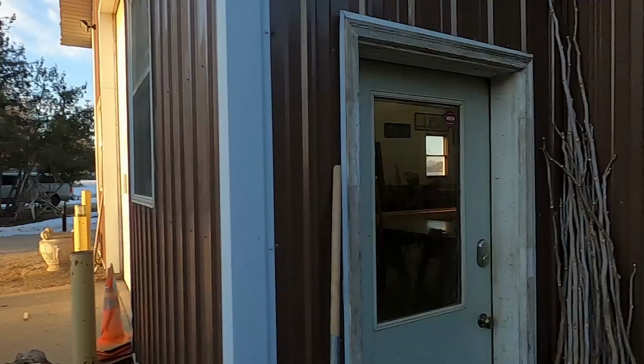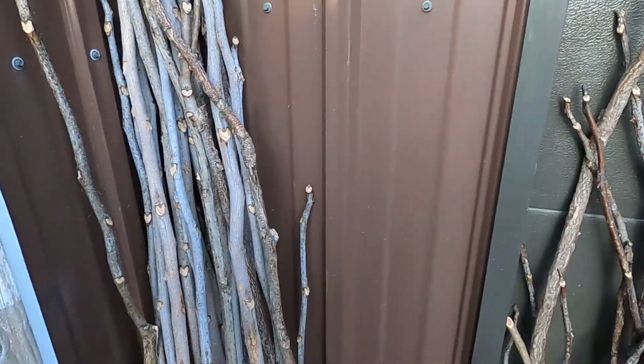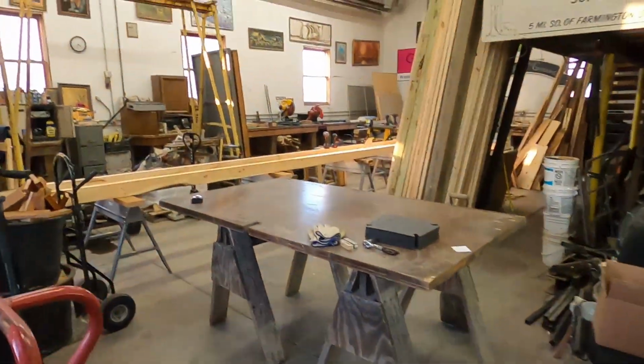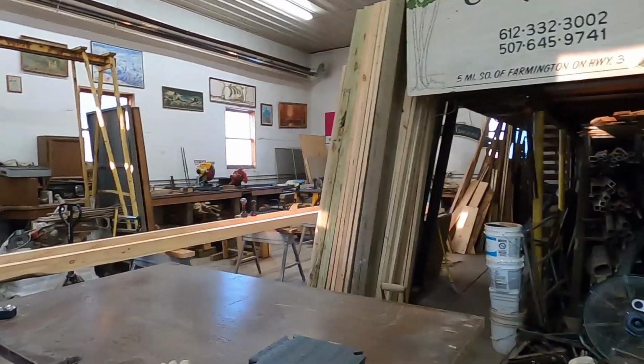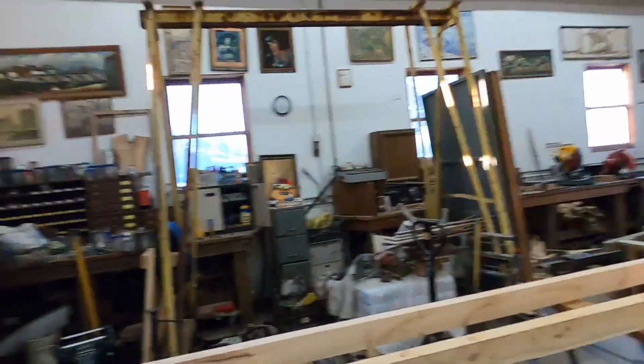There's always fun projects at the workshop. Harvested a whole bunch of these branches, so at some point you're gonna see those in a video. All right, here we are in the workshop. Woo! Check that out. There's not one single garden table in here. They've all been refinished and put in storage for the winter. Yes, yes, yes. Which just means we can start on other projects.